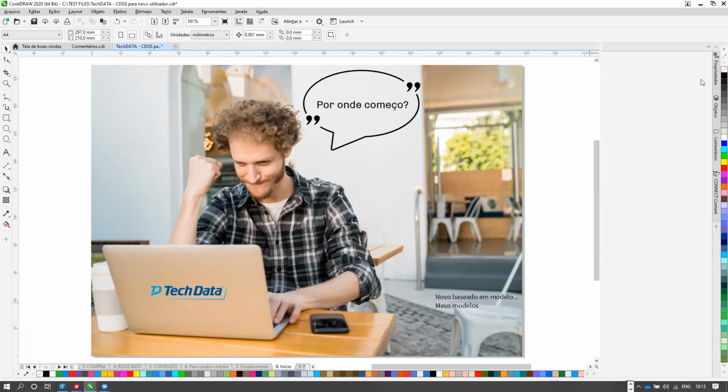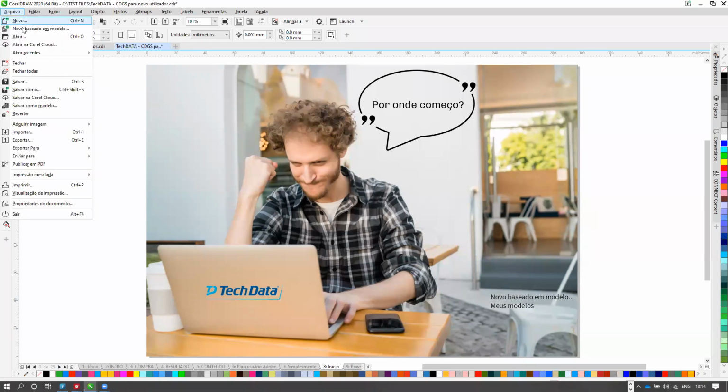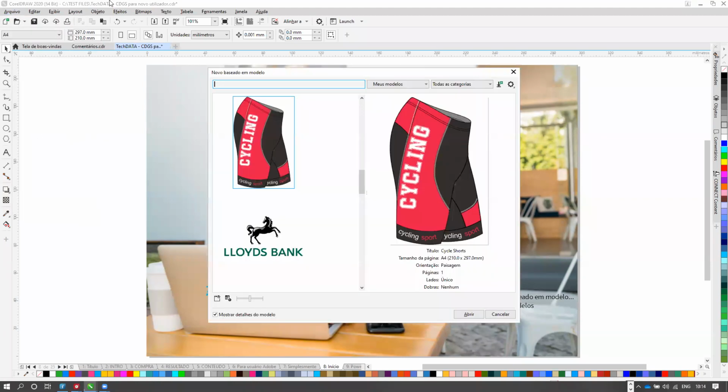So how do you start with CorelDraw? If you're not used to using a graphics program, sometimes it's hard to know where to begin. Now, in CorelDraw, you can start a new design yourself, but there are also professionally designed templates that you can use. So if you go up to New Design from Template, you'll have here a list of all the different templates that you have here.